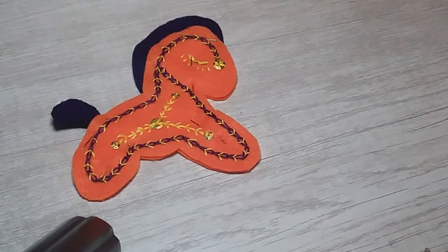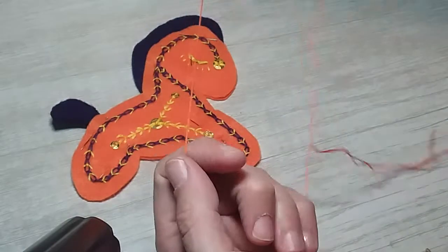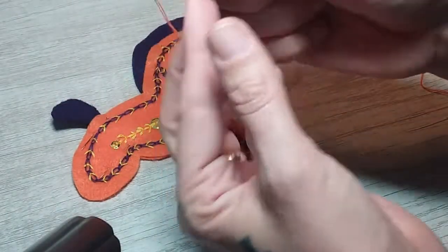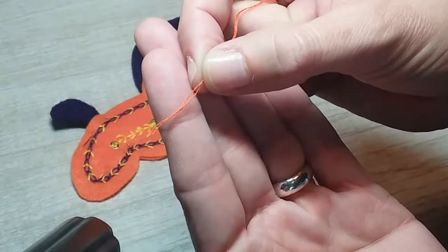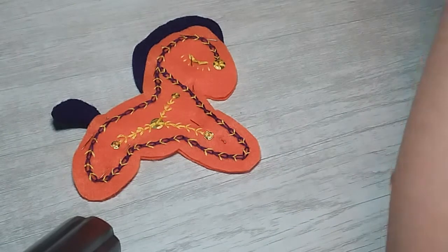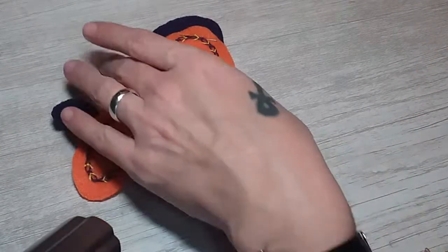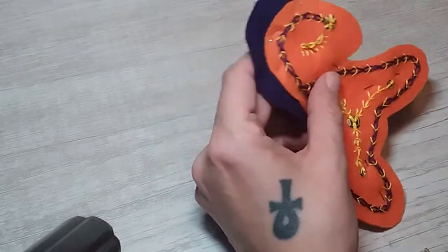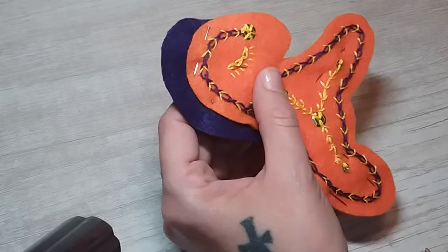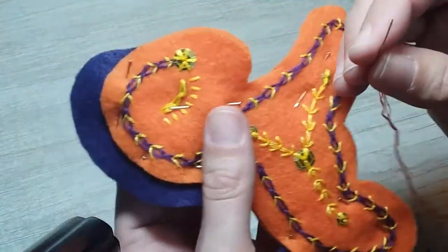So I use two threads of my floss. These two put together. Okay. I don't like to use too thick a thread when it comes to stitching them together because you can see it and it kind of looks a little thick, and I like to kind of hide my threads. So we're going to start stitching her together here.